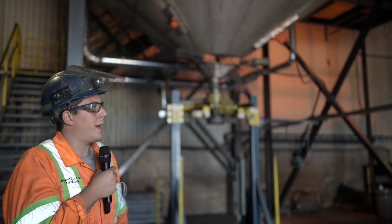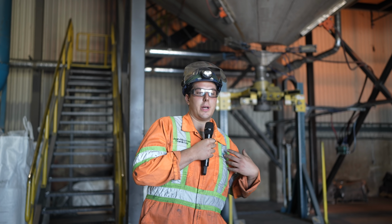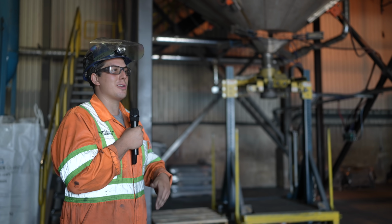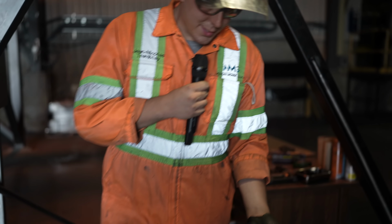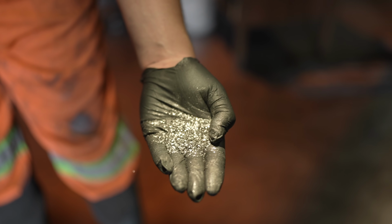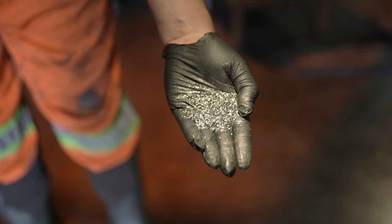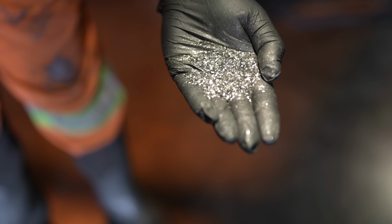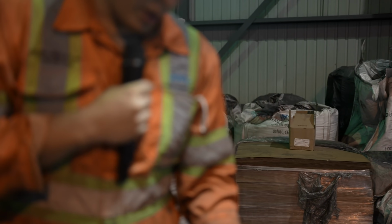On top of that, you've got a classification screen that screens the material. You've got jumbo flakes, large, medium, and fine. We split it into 4 different categories. So this is the flakes that are coarser than 300 micron, so 0.3 millimeters. This is the coarsest product we can produce here at the demo plant. And this is the finest category, the minus 100 micron, so everything that is finer than 0.1 millimeters.